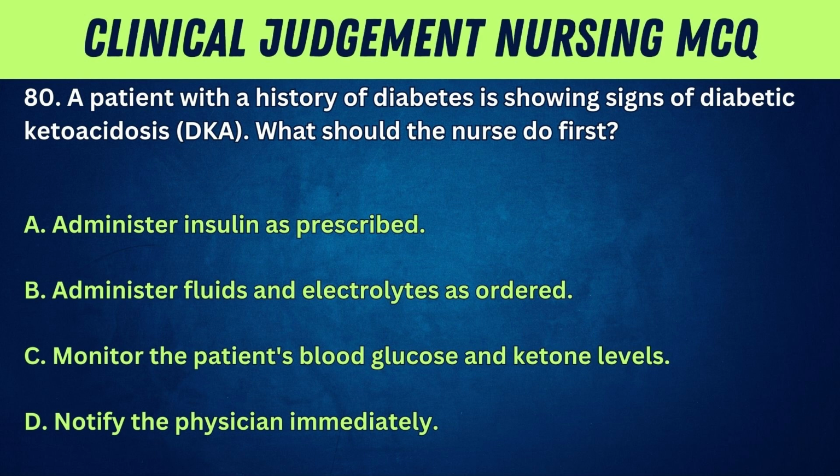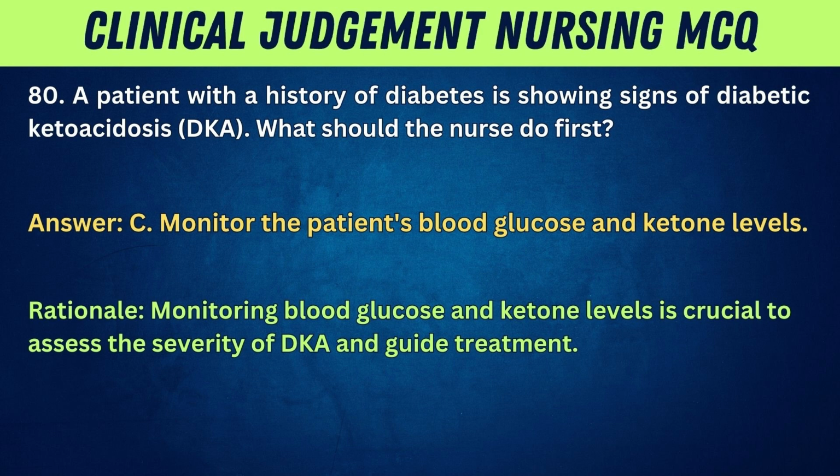A. Administer insulin as prescribed. B. Administer fluids and electrolytes as ordered. C. Monitor the patient's blood glucose and ketone levels. D. Notify the physician immediately. Answer. C. Monitor the patient's blood glucose and ketone levels.